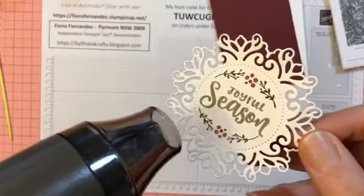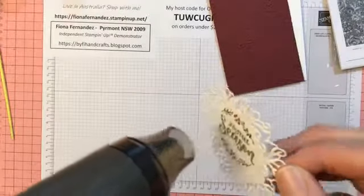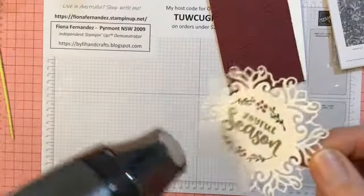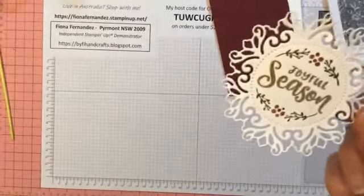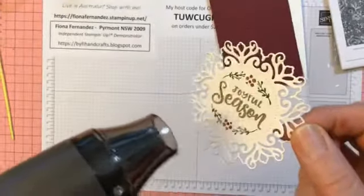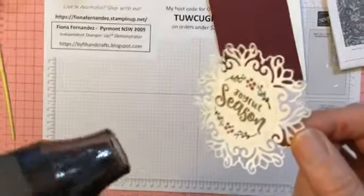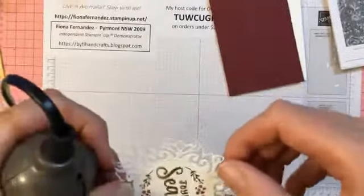You can see it when it turns. It's starting to go. Hang that in the air for a minute. See how it's starting to go? Turn it off for a second. Turn it around because I don't want to burn my thumbs.